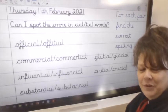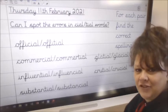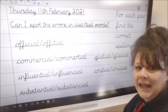As usual, we're going to be starting with the spelling activity, and I've been really impressed with how well you've been engaging with these activities at home, and a particular shout out to Lily.